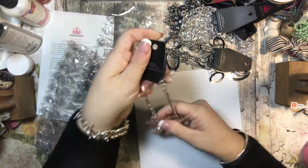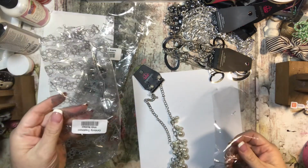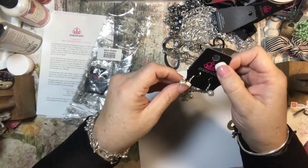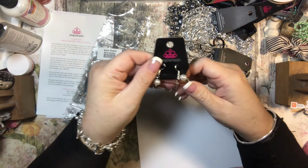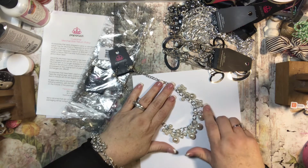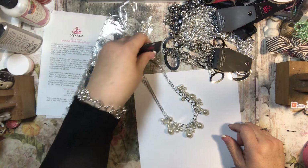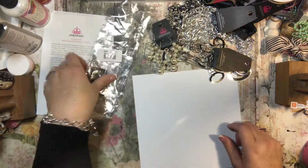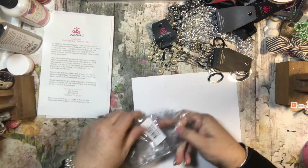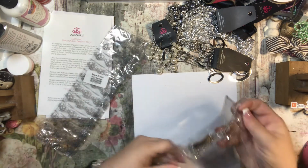And here is this one. Oh, I was going to tell you the name of this. Oh, it's on this one. Celebrity Treatment White Necklace. So Celebrity Treatment, it has little pearls at the necklace. And then the actual necklace is just lots of different sized pearls in different clusters. Very pretty. Very nice. And this one is Serene Streams. Also a white necklace, it says.